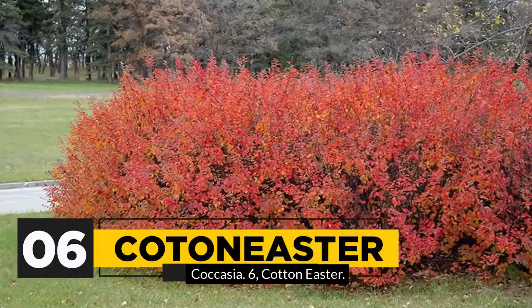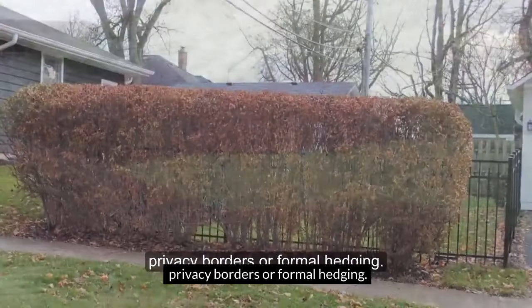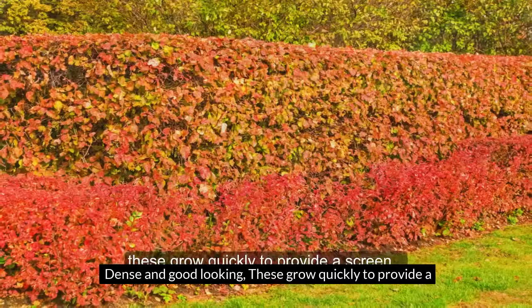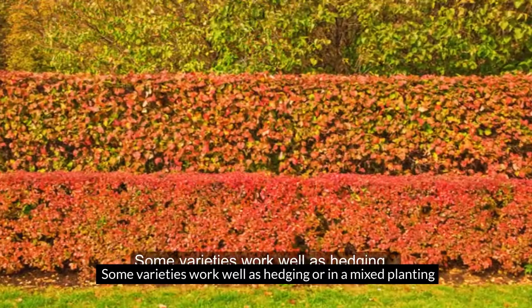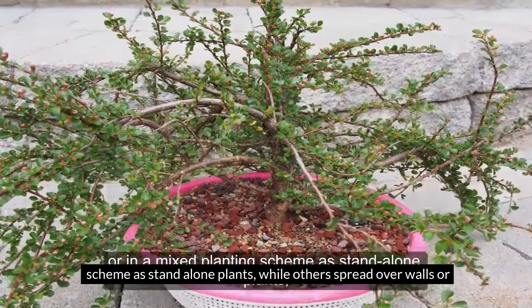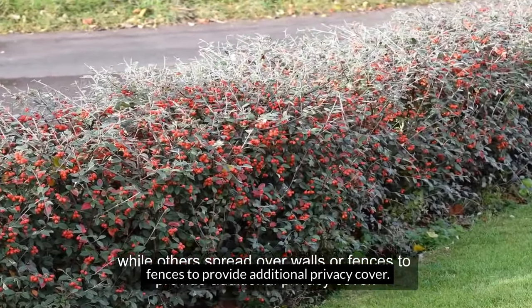6. Cotoneaster. Cotoneaster also provides excellent options for informal privacy borders or formal hedging. Dense and good-looking, these grow quickly to provide a screen and provide interest with blossoms and red berries. Some varieties work well as hedging or in a mixed planting scheme as standalone plants, while others spread over walls or fences to provide additional privacy cover.